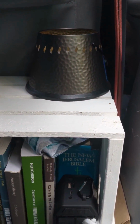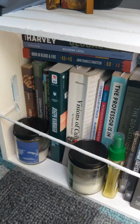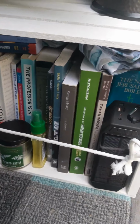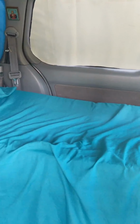citronella candle. You can't miss that one in Florida. You must have it. My Bluetooth speaker for when I'm watching a movie. My other aromatherapy candles. I usually use this one the most, the spearmint, peppermint, because I know mosquitoes hate it, so they stay away. And I only use my candles at night when I'm watching a movie, or in the morning when I'm doing a little bit of writing, or at least trying to do a little bit of writing or focusing or something. That's when I use the candles. Only when I'm in here, and I put it usually on top of the bed, and never leave it unattended, obviously. But it also helps to keep the stinky out of the minivan.